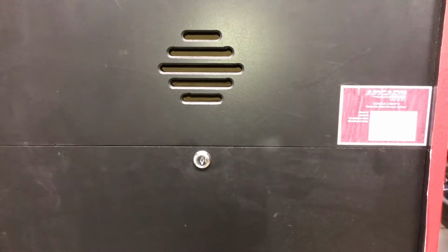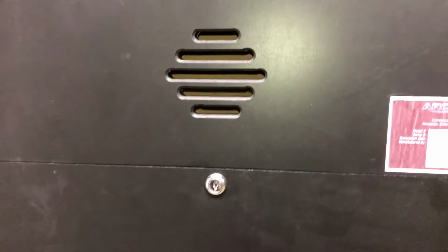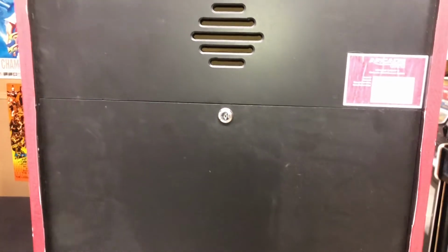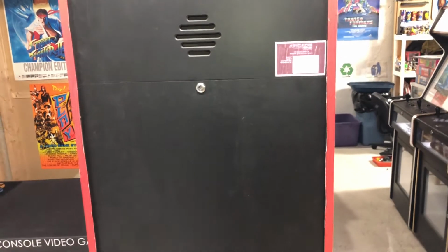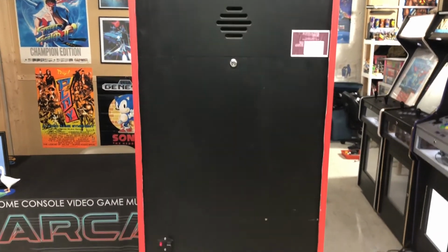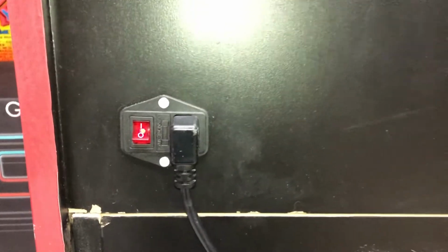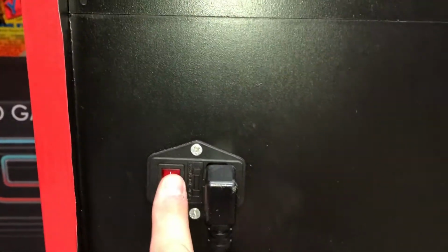The only way I'd put a fan in there is if you felt like you needed it, if you had it in an environment with a lot of other cabinets or in a garage where it maybe gets hot in the summer, you might want to drop a little fan in there. But honestly, we've never really had much problem with it. And then external power on here. This powers off everything in the cabinet. The entire cab goes off if you hit this switch.